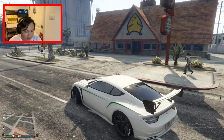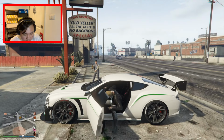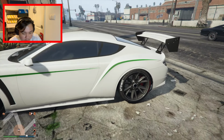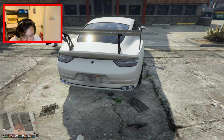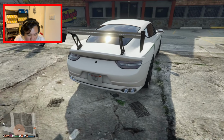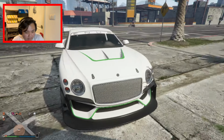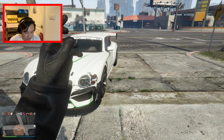Right, let's park this somewhere. I'll park it over here, alright? Okay, so let's get into first person mode. Alright. Enus, I love it. There's a word back there and a small little logo. Not the license plate as well, it's my name, man. I guess this car's overall design is awesome. Sorry for the little bit of scratch up there.